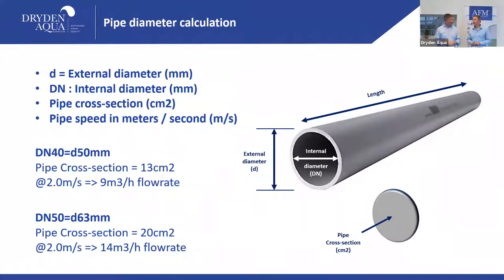So we have 40 millimeter inside diameter. This gives us a cross section of 13 square centimeters. So if you have a pipe velocity of 2 meters per second, your flow rate will be 9 cubic meters per hour. Up to 9 cubic meters you can run and not be above 2 meters per second.